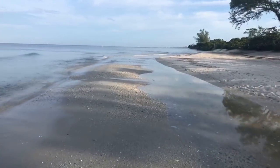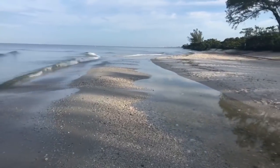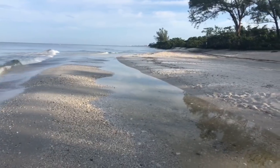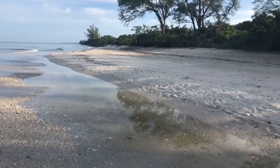Definitely a great morning for someone to come out and do some shelling. You just got to be patient out here. Take your time and look through everything. It's when I stop that I start seeing all the great little shells.